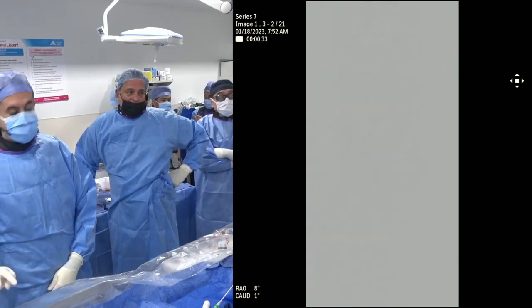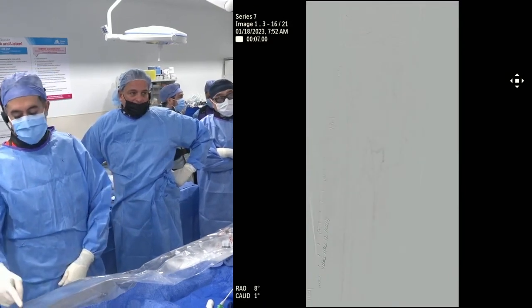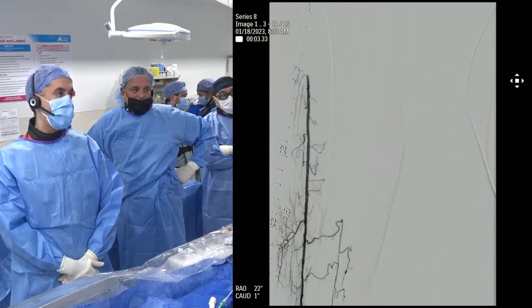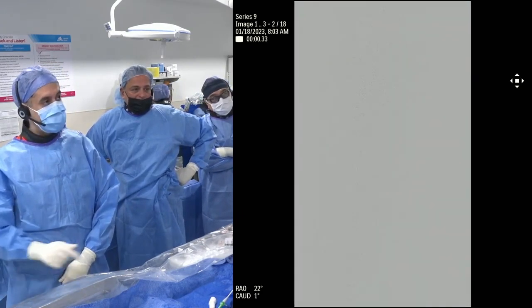So we decided to go with just sheathless into the AT. So we've got just a 018 Trailblazer. We gave our nitro cocktail. This is our picture. It's a diseased AT, but not horrible. I mean, we can definitely deal with this. And you can see here that the PT is there, but very, very small.